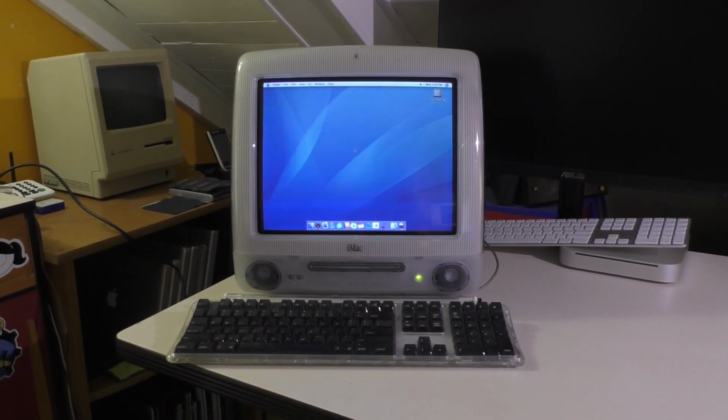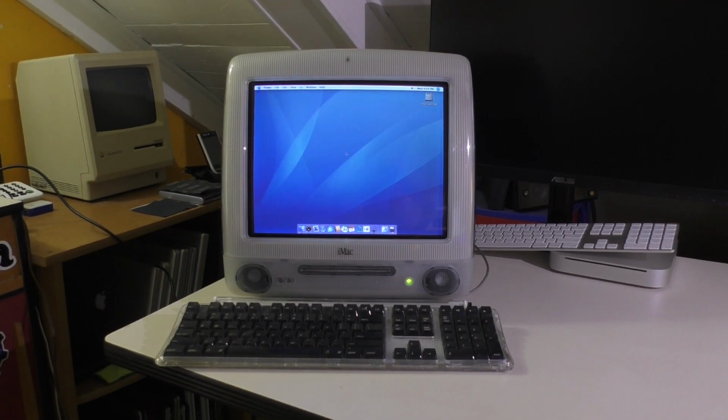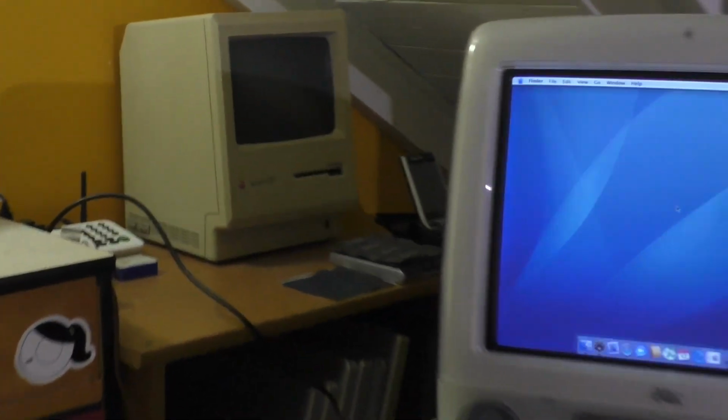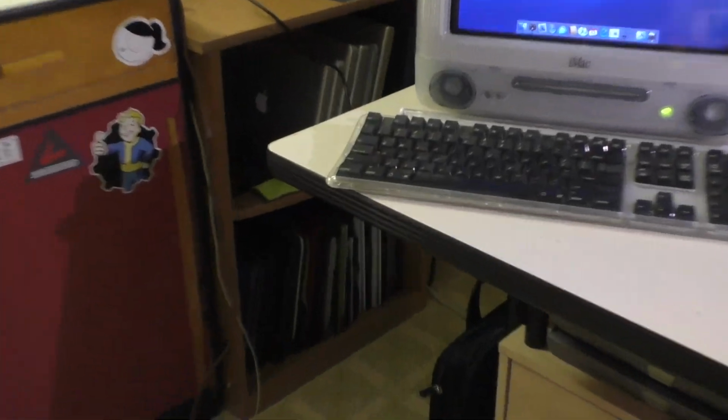Anyways, guys, thank you guys for watching a video on this little iMac G3. I just intend to keep it around as a novelty, as part of my collection, because, as you might be able to tell, I have no shortage of old Macs. Or Windows computers, actually, down there.